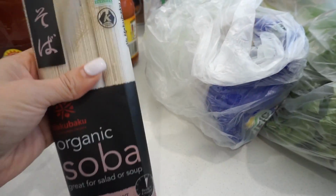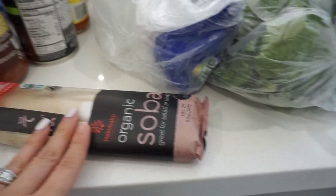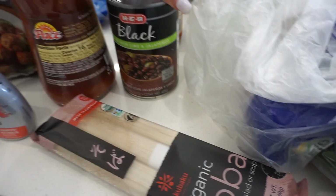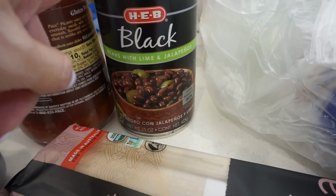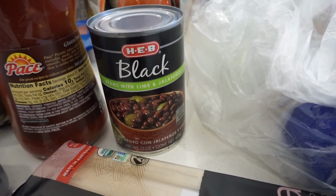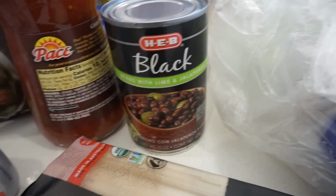I have some soba noodles so that I can try like an Asian, I don't know, kind of stir fry or something like that this week. And then I will rarely get canned foods, but I love these black beans with the jalapenos. So I just picked up 1 can of that, so that way if I want to make just like a black bean and brown rice taco, I can do that. It's such a great mix.